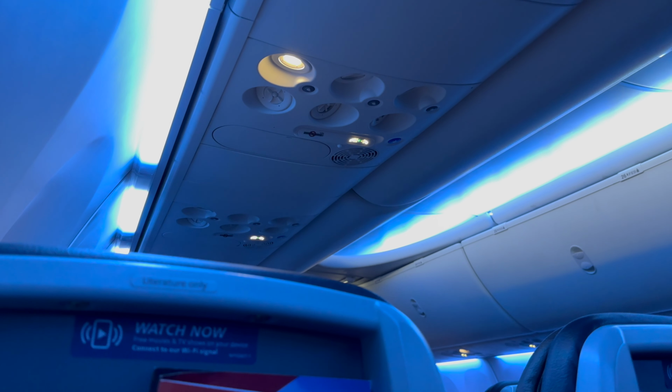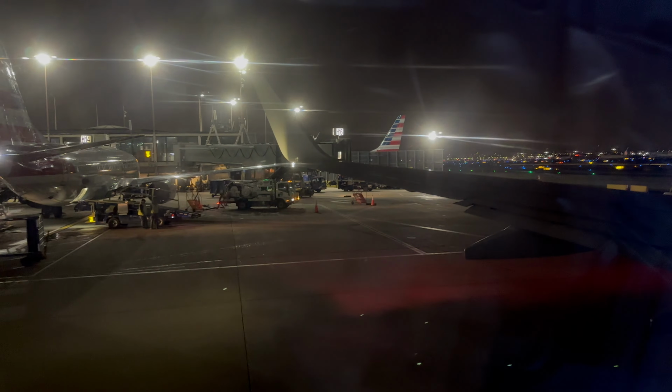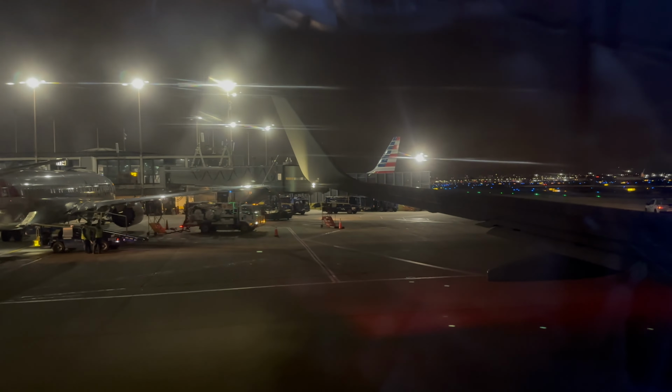This aircraft was equipped with Boeing's Sky Interior, which includes mood lighting, which was pretty nice. Anyways, after the usual safety demonstration, we started taxiing out to runway 28R/10L for takeoff.